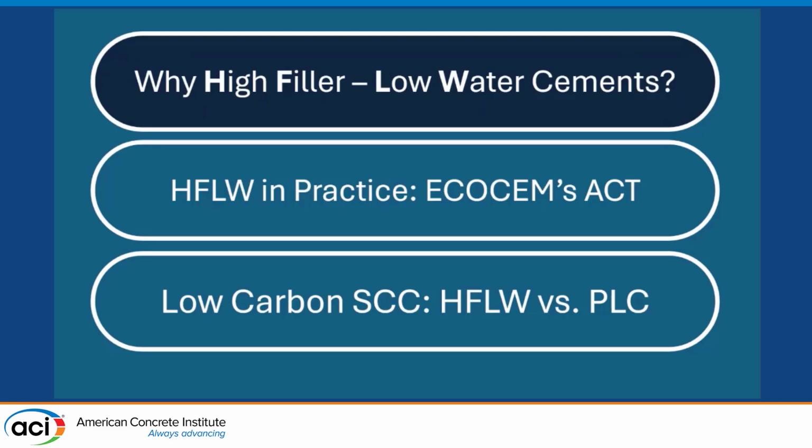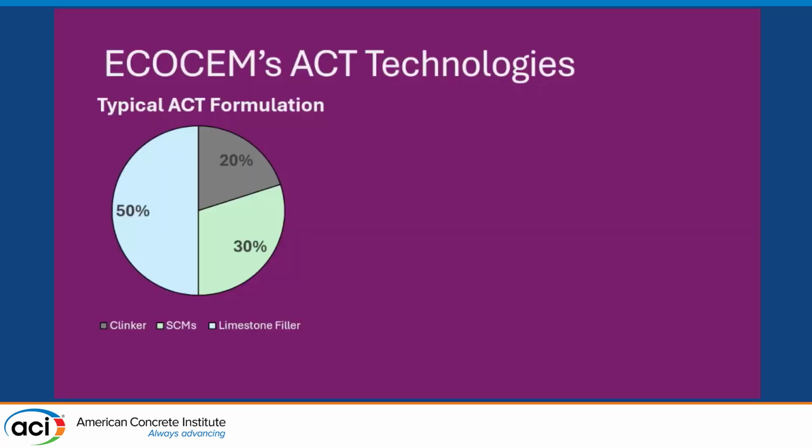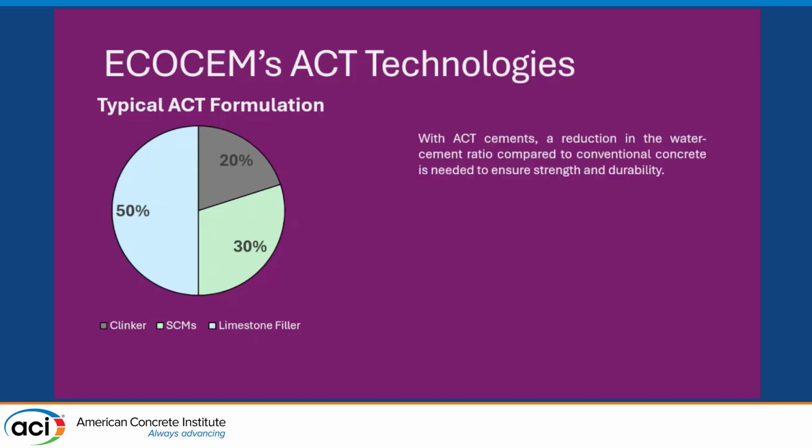So now I'll move on to the second part of the presentation, which is high flow low water cements in practice, which is our ACT technology. A typical ACT formulation looks like this. We have about 50% limestone filler, 30% SCM, so the technology is compatible with a variety of both currently available and emerging SCMs, and then only 20% clinker. And so, as you can imagine, with cements like this, we need a reduction in the water to cement ratio compared to conventional concrete in order to ensure both strength and durability.